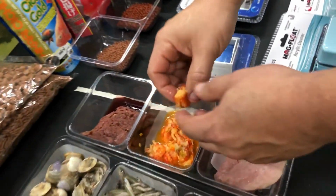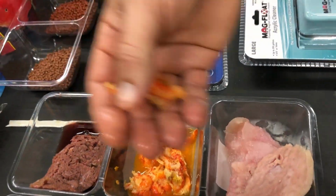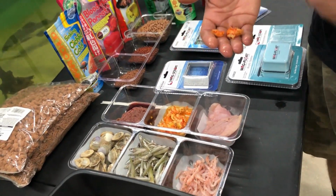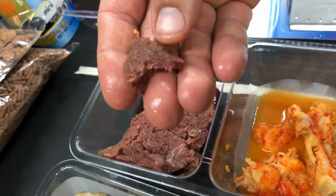I'm really excited about this too. This is crawfish meat. So let's say right here for example, you have food for the whole week and you're not always feeding the same stuff. And if you look at it, I'm gonna throw it in the back there. If you look at it, even the peacocks go for it, you know what I mean? Like, this is really high quality food. Good variety. Now this one right here, it's beef heart.